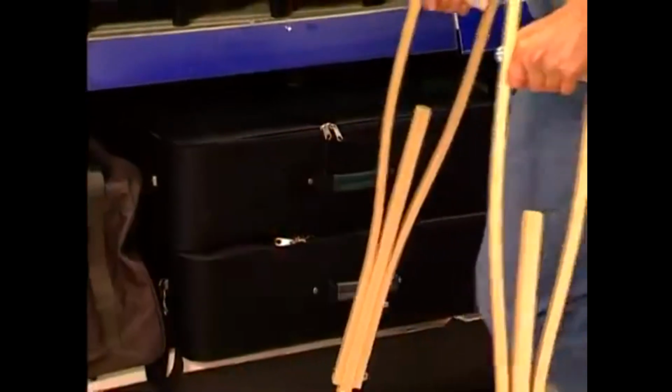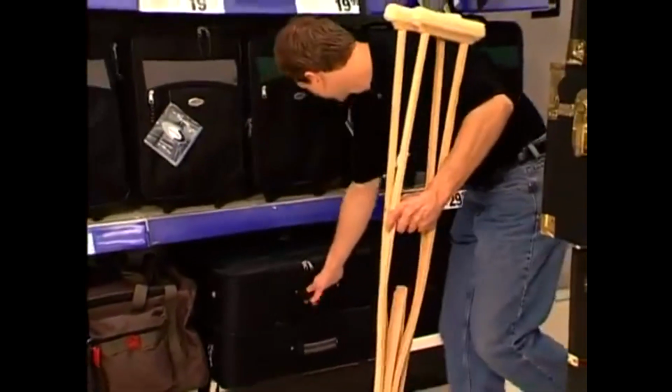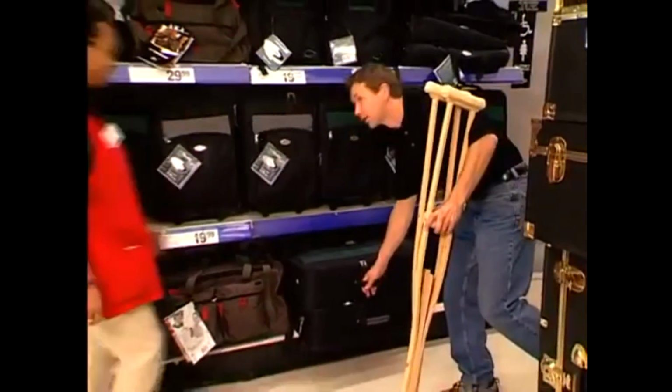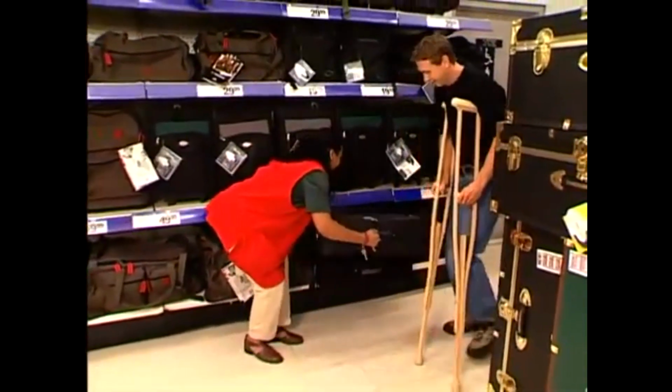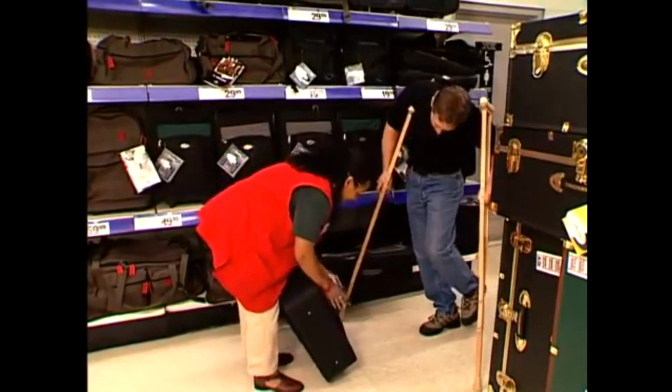Sometimes a disability may be a temporary condition. Customers on crutches or in wheelchairs need to feel comfortable when they shop our stores as well. Most of the time, a helping hand is all they need. It's a simple way to make sure that a customer with a temporary disability has a satisfying shopping experience. People with disabilities want to be treated just like everyone else. You'll find that helping customers with disabilities is easy.